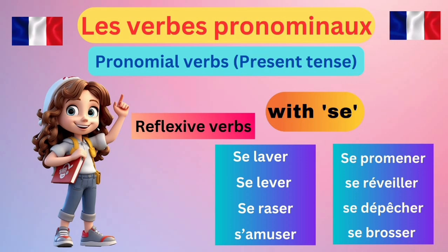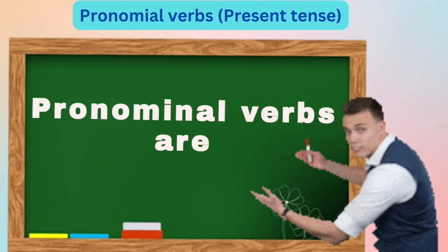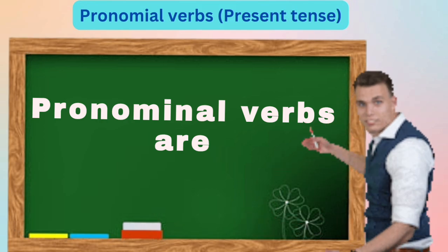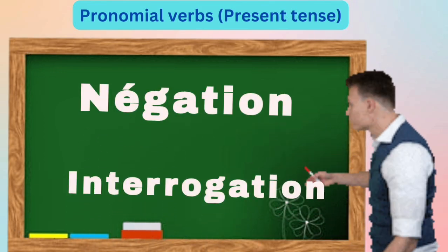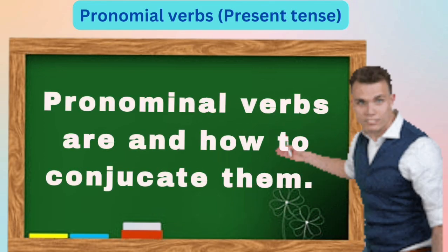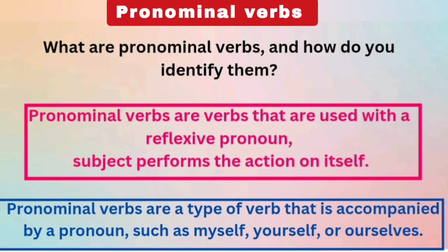I have divided the topic into two parts for easier learning. In this video, we'll focus on what pronominal verbs are and how they conjugate. In the second video, we'll dive into negation and interrogation with pronominal verbs, so stay tuned for that. So today, we are going to learn what pronominal verbs are and how to conjugate them. So let's get started. What are pronominal verbs and how do you identify them?